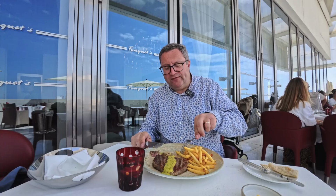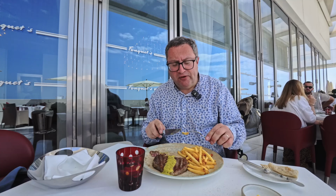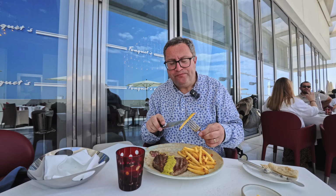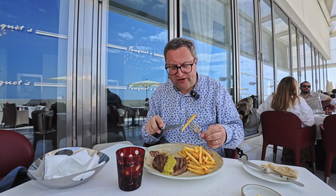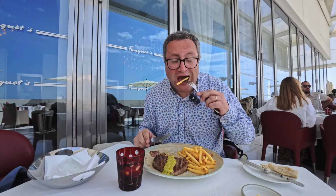Now these fries, I think fries is the right word, they're not chips. They're what are called allumettes in French, which is kind of like matchsticks. You can see that they've been cut freshly because they've all got some of the potato skin left on.